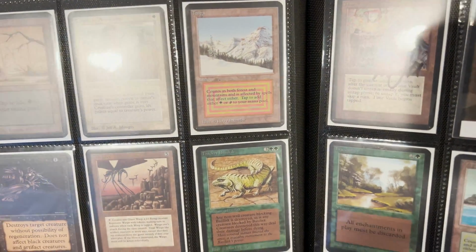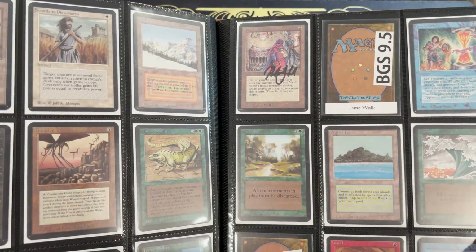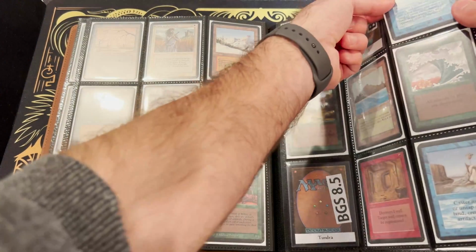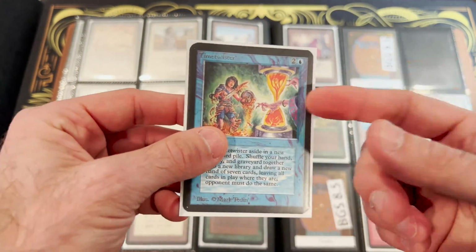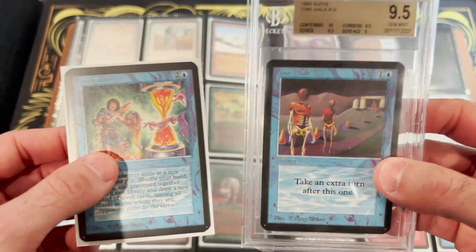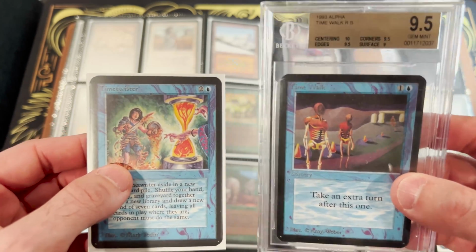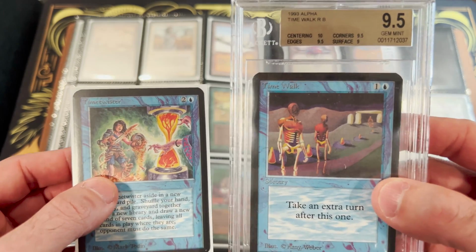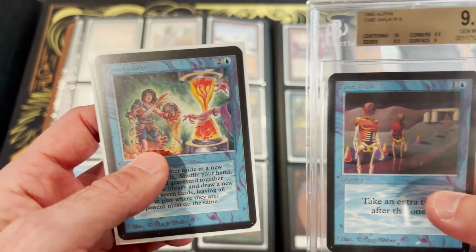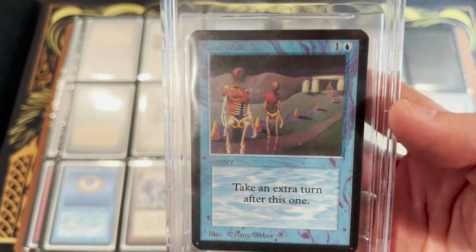Gotta love those duals with the black border. Time Vault, that's another Tidin. Time Twister is another Tidin. This one also, I should have gotten, I had the choice between Time Twister. Oh, where's my Time Walk? I had the choice between the 9.5 Time Walk and the 9.5 Time Twister. At the time, this card was more expensive and more sought after. It was before Time Twister kind of went crazy, and I regret the order I ended up doing it. Although I've always loved this card more.